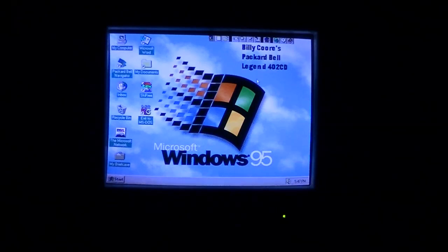But as you saw earlier with the way my room is set up, with that TV stand and everything, the only Packard Bell it would probably support is a flat desktop model, like the Legend 402 CD, which, believe it or not, I've sold off a few Packard Bells, so this is my only flat desktop model Packard Bell that I have right now.